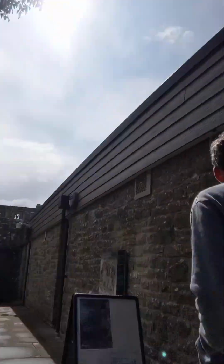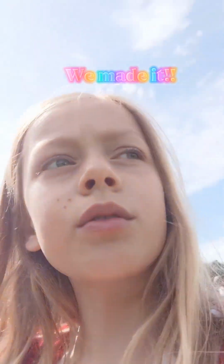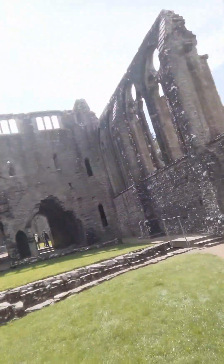Okay, we're paying to go into the place now. Where are you going? Yeah, we can even go inside the abbey, but only small parts, because it's a bit broken. There's one area that has a lot of... I mean, look at that. Oh, wow. Look at this, guys. Wow, that's awesome.